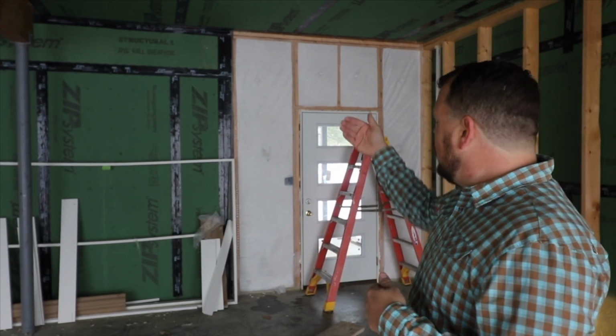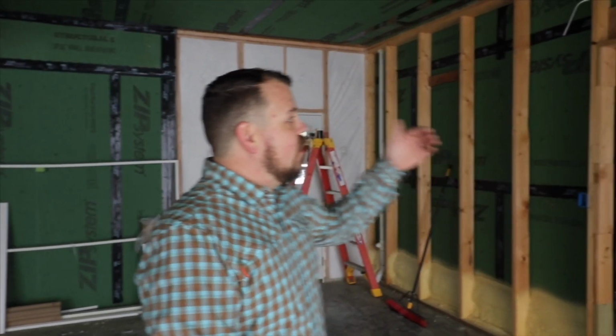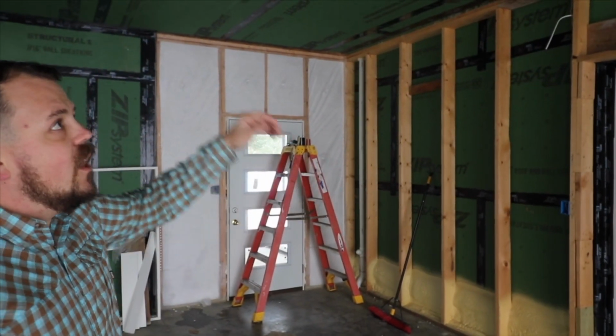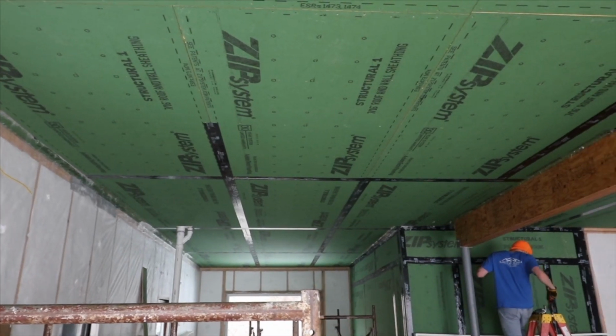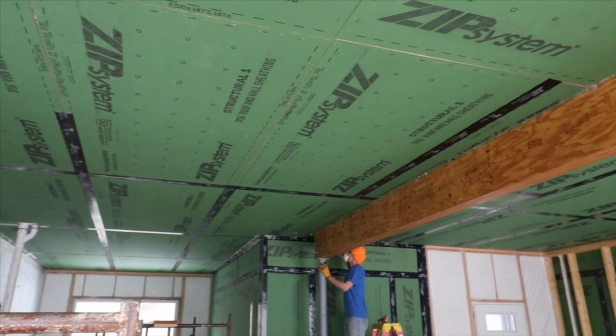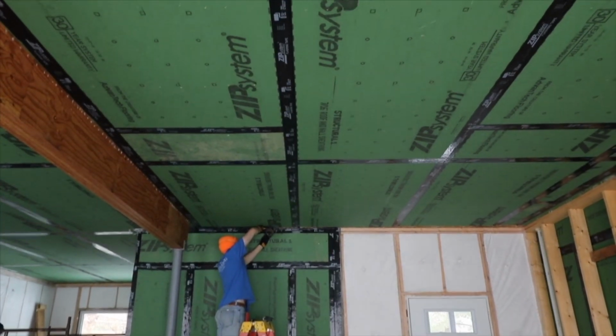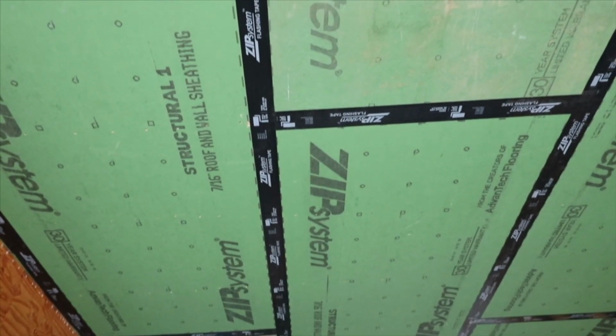So you can see that we have zip sheathing on that wall, we have zip sheathing on this wall, and that we're adding zip sheathing on the ceiling. And the reason that we're doing that is we're just trying to divide this space from the conditioned space. Upstairs, there's a whole apartment above us, basically a couple bedrooms, bathroom, kitchen above us.